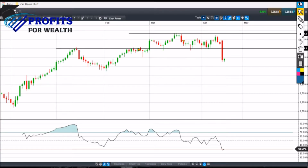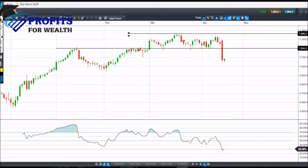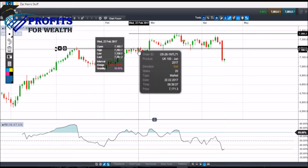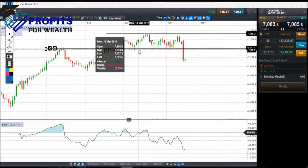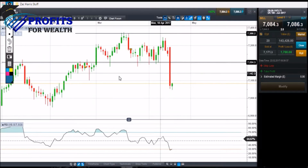Okay, so we have a chart open there, guys, and I'm going to show you exactly when I placed these trades. My first trade I placed on 22nd of February, 8:39. As you can see here, it's nearly 2 months ago I placed that trade, but unfortunately that trade turned against me.